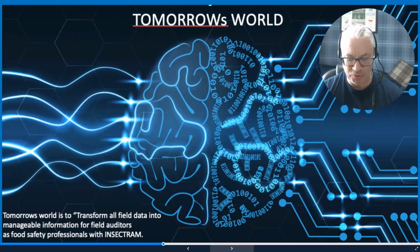One point I will pick up from John's presentation and the subsequent questions is that all of the risk assessments, including environmental risk assessments, are all done automatically within the technician's app. So there's no more writing these things out and trying to find somewhere to put them in folders or leaving them on site. It's all done within the Insectram system.